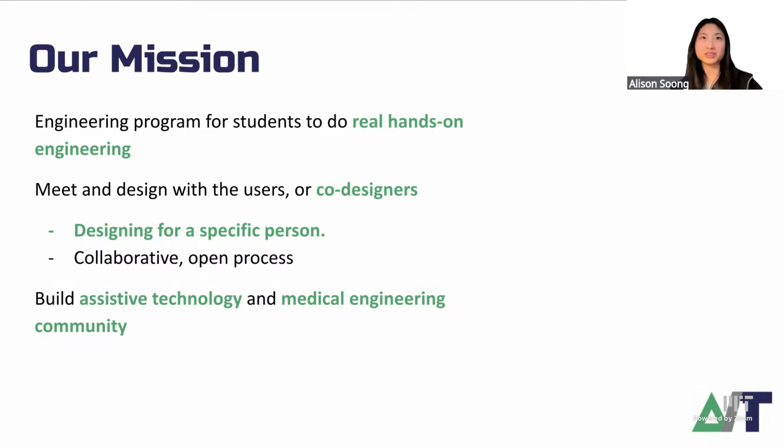So let's just go through our mission again as a club. We are an engineering program, so students can do some real hands-on engineering. It's a great way, after classes, to work together on these projects. Again, we meet and design with the direct users, the co-designers for each team.